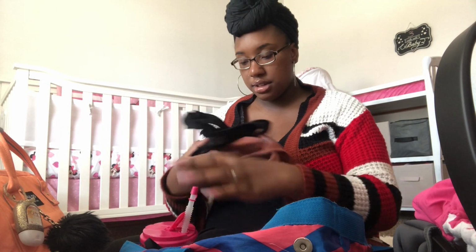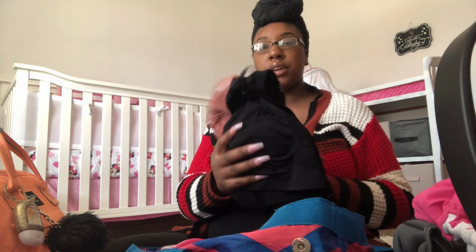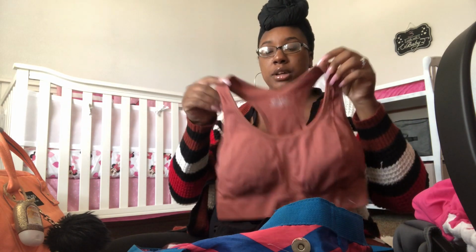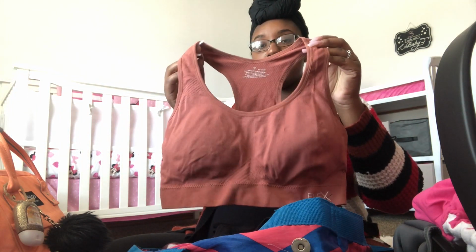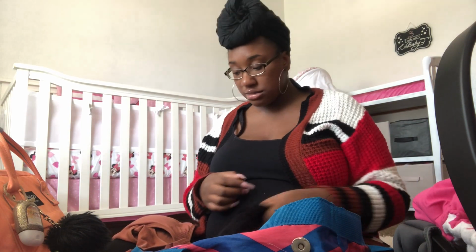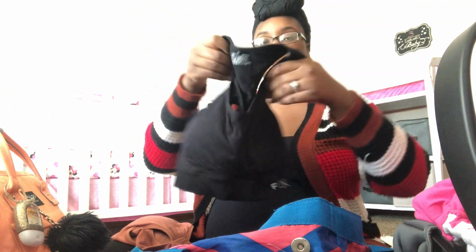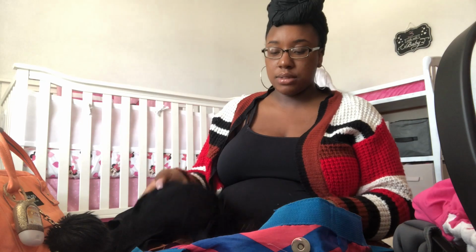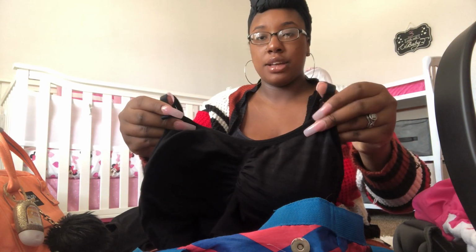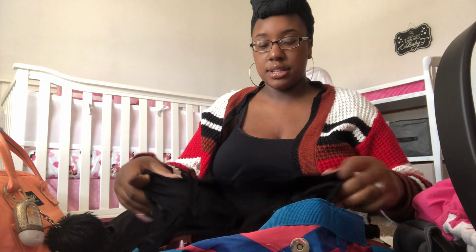I have just 3 nursing bras. This is kind of like a sports bra, but it will work perfect for nursing. I have this here, it's like a peach brown color, kind of like a nude. And then I have this black one that is just like it. And then I also have this one that is an actual nursing bra, and it does have the clips right here that can come down to the front. I will probably be wearing this one first in the hospital whenever I first start to breastfeed her.